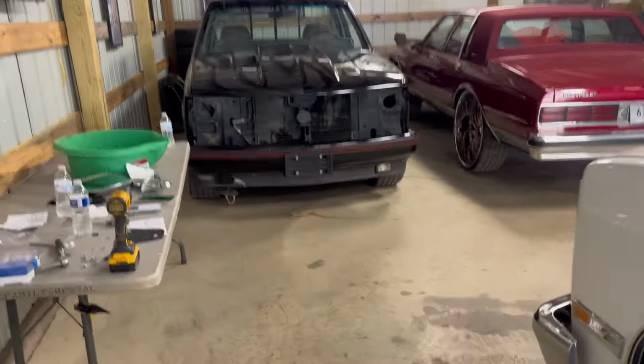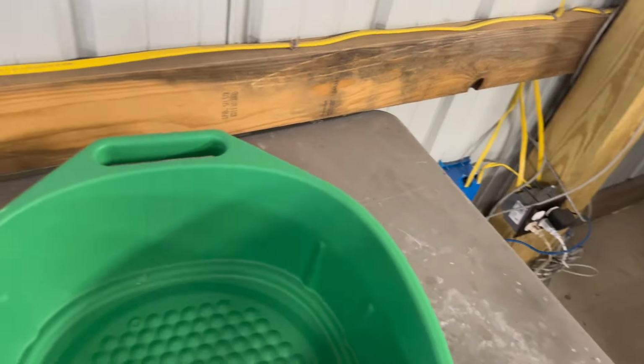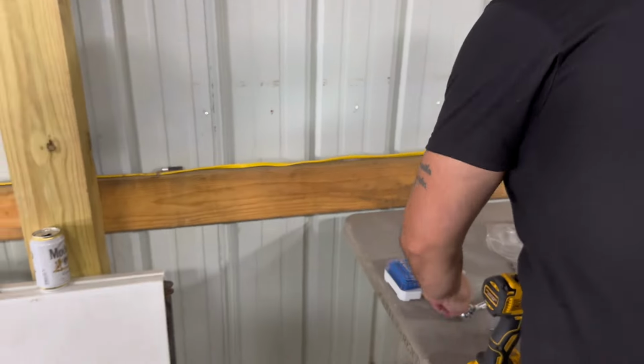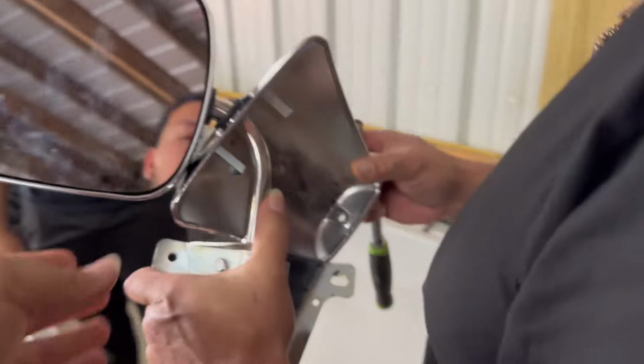All right, so we figured it out. It wasn't the wrong one after all, man. All we had to do is twist it around and do a little bit of bending here and there, and we got it. And where's the bolt at? What bolts? Oh, I got them. Don't worry about that. Let me get these bolts, man.